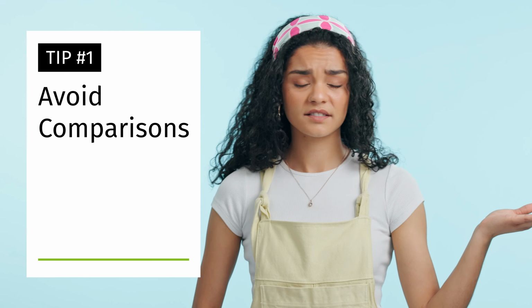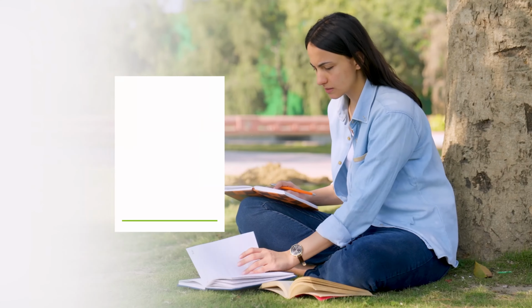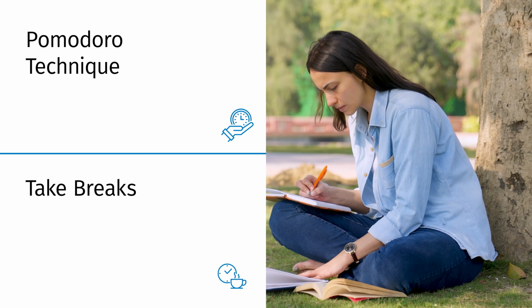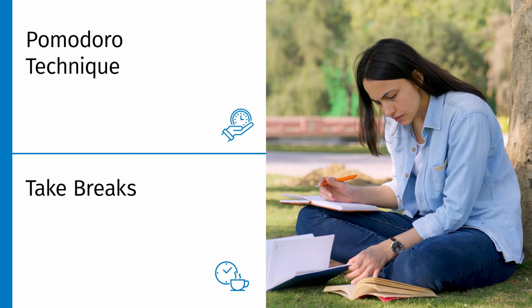Comparing study habits or grades, that's a one-way ticket to increased stress. Instead, focus on your progress. Try retention techniques like the Pomodoro Technique. Study for 25 minutes, then take a 5-minute break. Combine this with constant repetition.